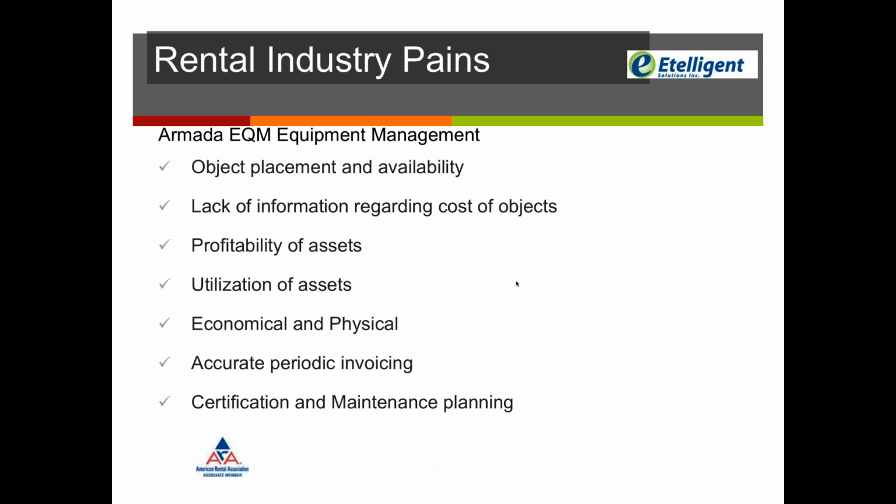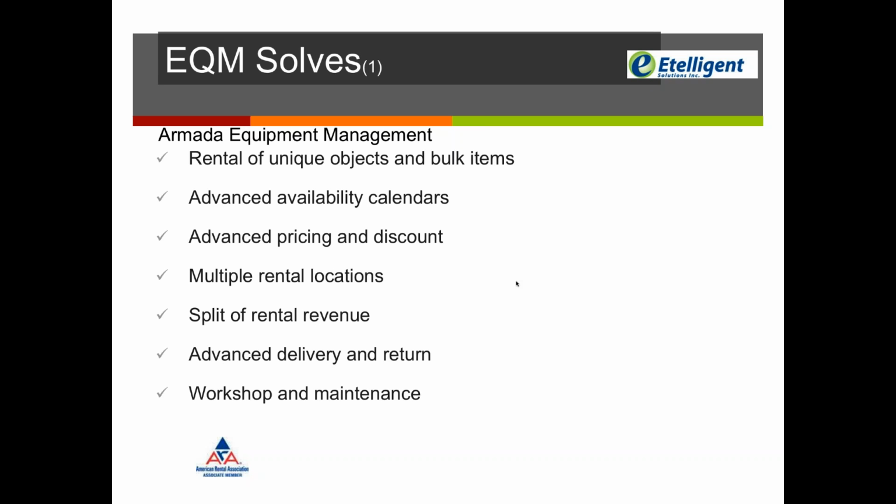Again, some of the pains that we see out in the industry by people such as yourselves who own rental companies is availability of an asset or an object, as we call it, and lack of information regarding cost. There's a lot of things that people don't have visibility into that our solution gives you, so you can make a better business decision. How profitable is this specific asset? The utilization. Is this asset being used 90% of the time? Maybe I should get more of it. Or is it used 5% of the time? And then a lot more things around certification and maintenance planning.